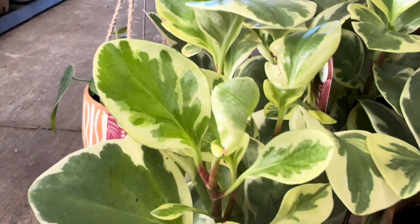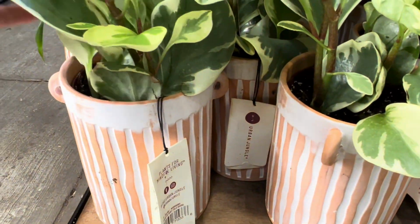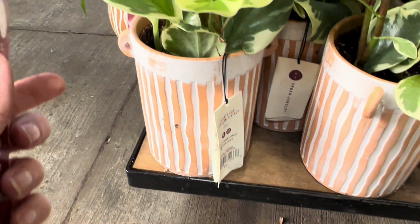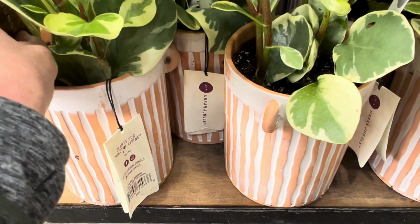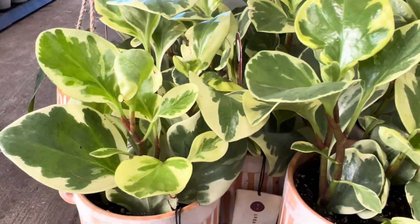They also have peperomia, which I have planted myself and found it relatively easy to care for. Not quite as easy perhaps as the snake plant or ZZ plant, but it's still pretty easy. These plants are drought tolerant and prefer medium to bright indirect light.